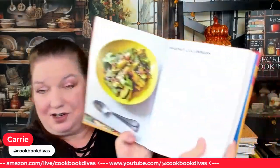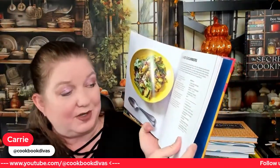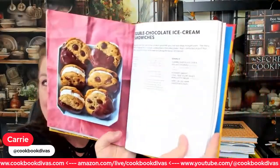This is smashed cucumbers, but it looks like they have some spice on them. Soy sauce, rice vinegar, Chinese chili oil, and Sichuan peppercorns. Woo! Here's za'atar pita chips. And I'm glad I ate a big breakfast because I'm looking at all this good food. Creme brulee, double chocolate ice cream sandwiches.